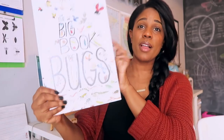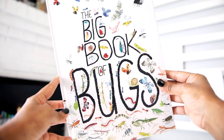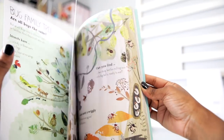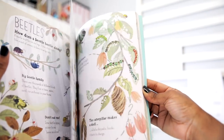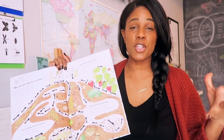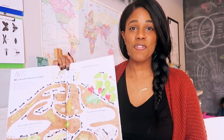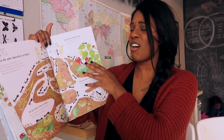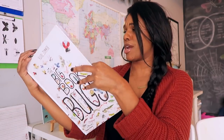The next one I got is more of a resource as well. This is The Big Book of Bugs. This book is beautiful, you guys, beautiful. The page that I bookmarked here is the ants. I can see that ants is going to be a major focus in this unit for us. So I just bookmarked that page, but all these other pages are incredible.